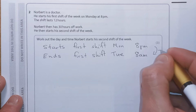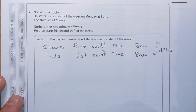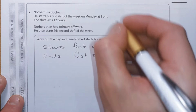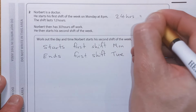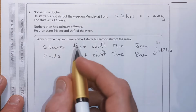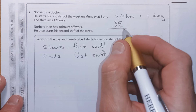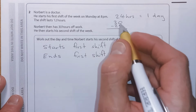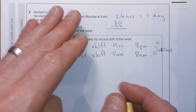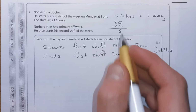Okay, so this is his 12-hour shift. Then he's got 30 hours off work. Well, I know that there's 24 hours in a day. So I know that 30 hours is more than one day. I want to know how much more. So we want to do 30 minus 24. We can do that, or we could count up from 24, which is probably quicker, and just say 25, 26, 27, 28, 29, 30. So the difference is going to be 6. You can do it with the column, you'll get the same answer.